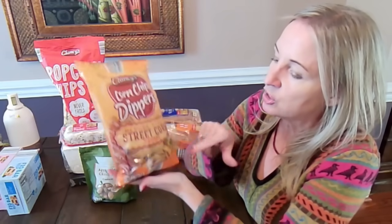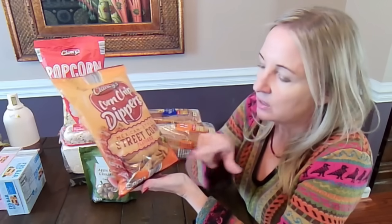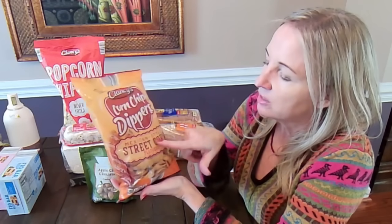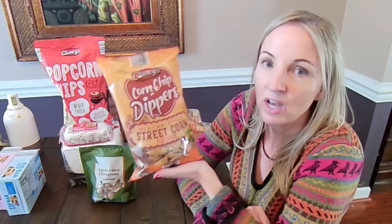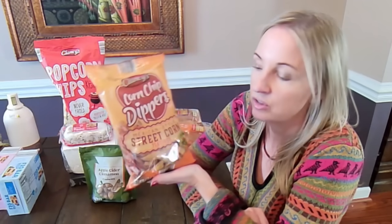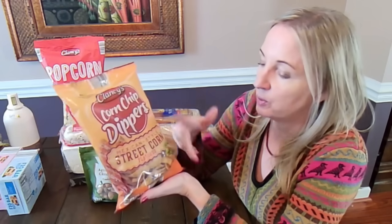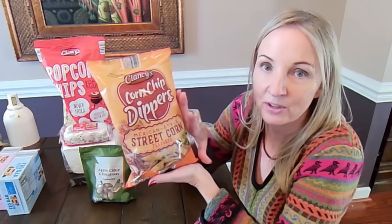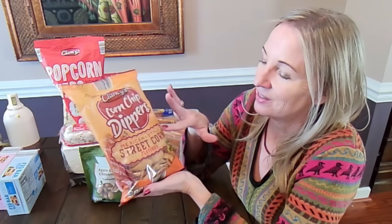So these are corn chip dippers. It's like those big Frito scoop things, but they're Mexican style street corn flavored. Oh my God, they're so good. I eat these by themselves. I love these things so much. I mean, you could eat them with a dip or whatever, but I like them just by themselves. They're so good. I love the flavor of these things.